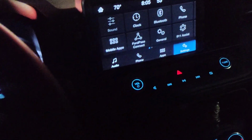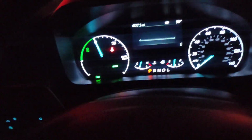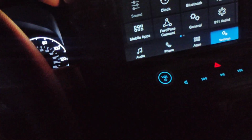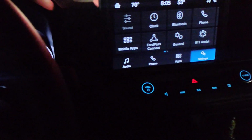But yeah, a couple things. And one thing that is completely driving me nuts today, and I'm in a good mood, is the auto high beams. Holy cow. I have not experienced this yet, but today, they're flashing on and off so much. I was trying to turn them off while driving. You can't.